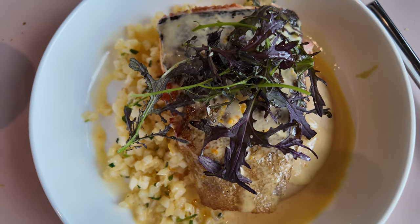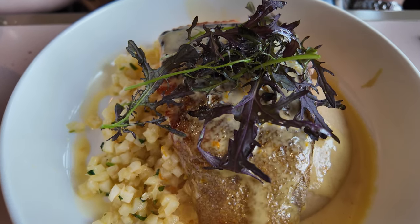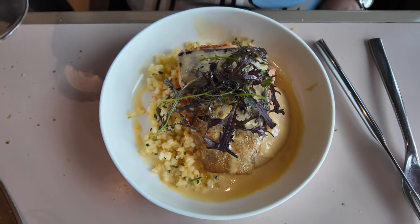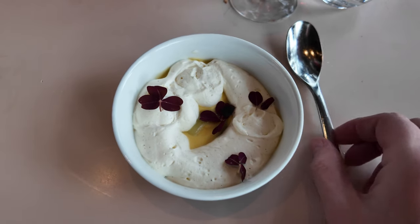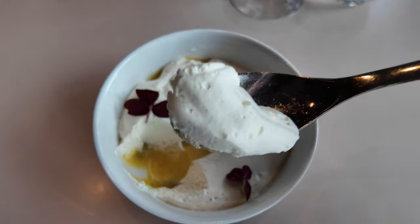For her main course, my wife opted for the Paris region trout, served with parsnip risotto, elegantly accompanied by an orange beurre blanc sauce. She, too, thoroughly enjoyed her main course. For dessert, we both indulged in the citrus Mont Blanc. It was not too bad, clearly not the highlight of the meal. C'est pas mauvais.